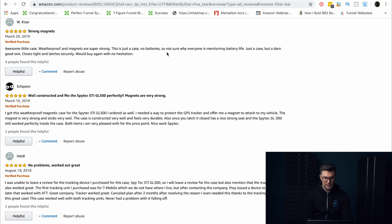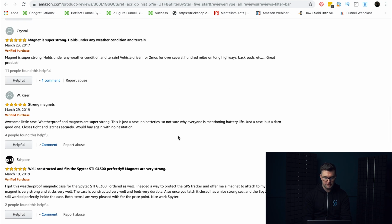Just a case, no batteries. So I'm not sure why everyone else is mentioning battery life. Just a case, right? So again, that's another thing as well. It's important that it's just a case. Battery life isn't all that important, but does the case help prolong battery life? That could be a potential bullet point as well, or simply just something that we would look into, consider more when we're choosing the product.